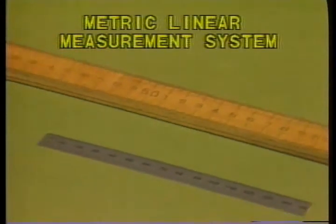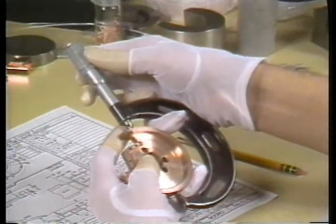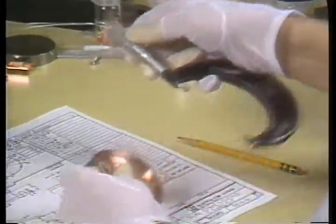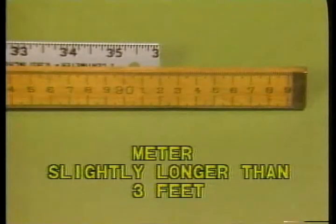Outside the United States, another measurement system, the metric system, is normally used. Parts are often manufactured to metric specifications, so engineering prints may also note specifications and dimensions using the metric system. In the metric system, the basic linear unit is the meter, which is slightly longer than 3 feet.